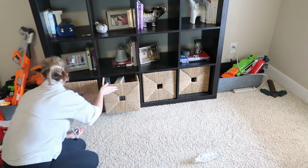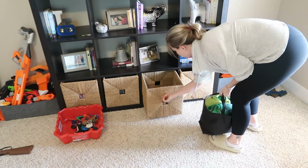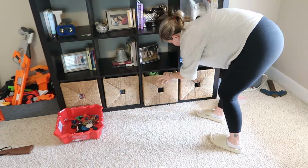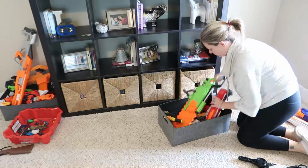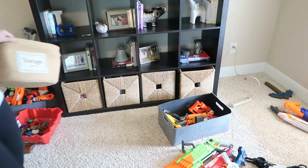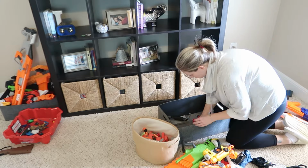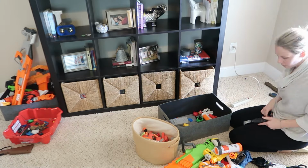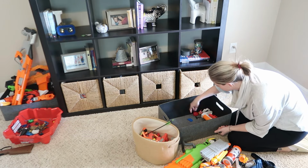A lot of the bullets get mixed in with the guns, so I like to sort those out, just get everything put away nice and neat. Again, he doesn't play with these Nerf guns too often. These and the Beyblades are really the only toys that are left in our house, and tons of Pokemon cards. I'm finding those everywhere. He got back into the whole Pokemon thing, so he's having fun with that.